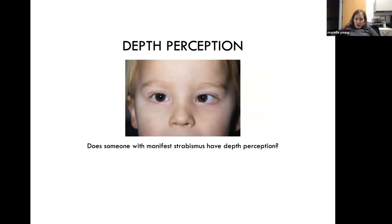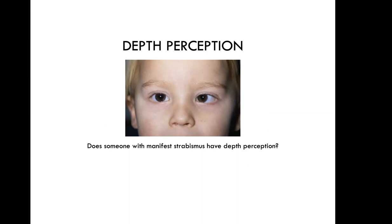When I talk about binocular vision or strabismus with people, and they are looking at that and seeing that their kid can't see those things pop up, does a kid who doesn't see those things still have depth perception? Yeah, they can have depth perception because they have monocular cues and a lot of other things that can give them decent depth.